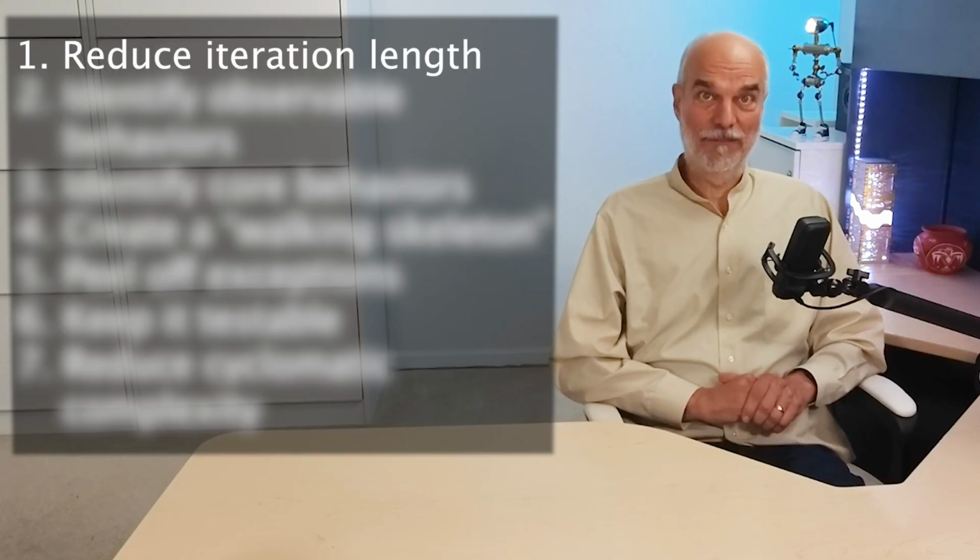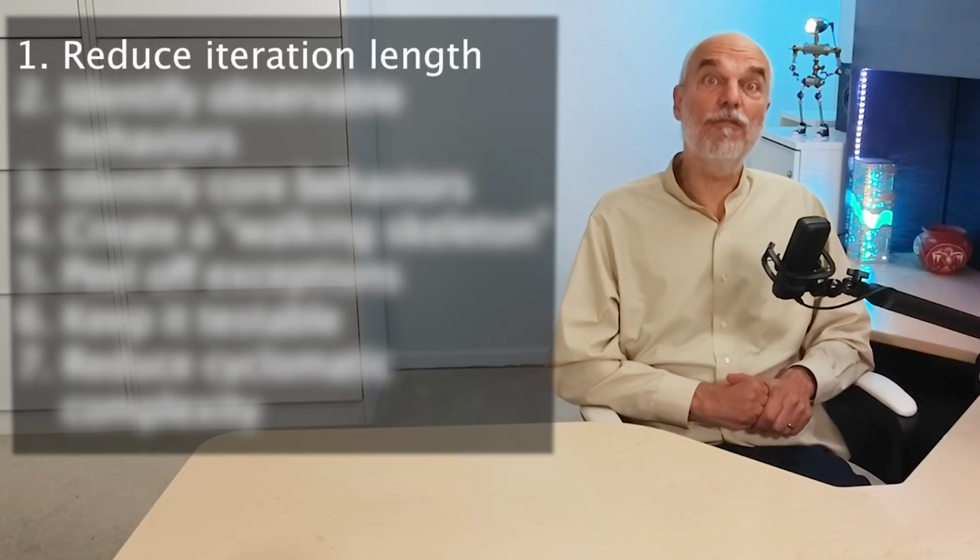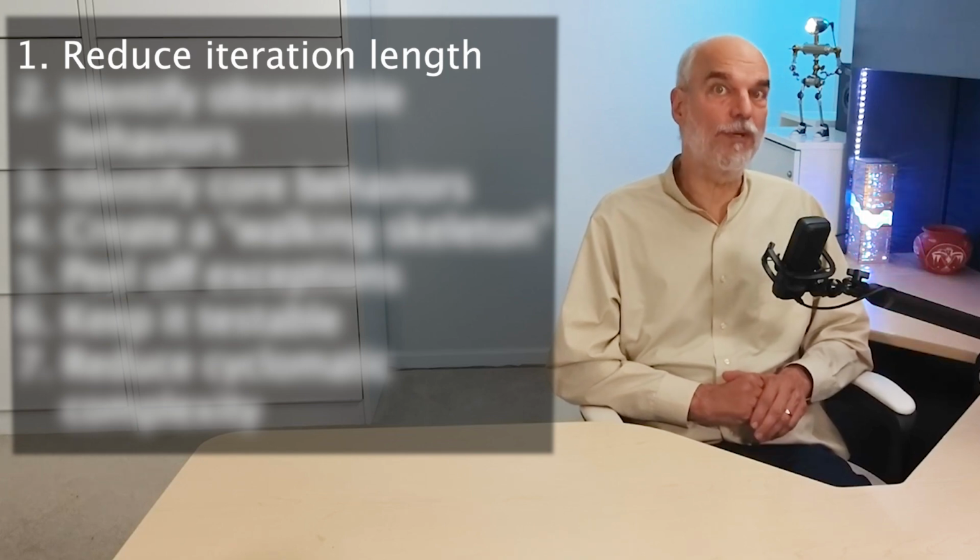Number 1, reduce iteration length. The purpose of time boxing software development into iterations or sprints is to get us good at breaking tasks down into smaller pieces. We time box as a discipline to get us good at scope boxing, or building a smaller scope. This is the key to agile software development.